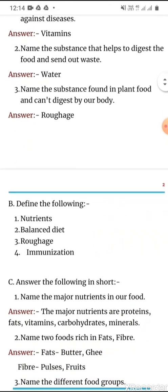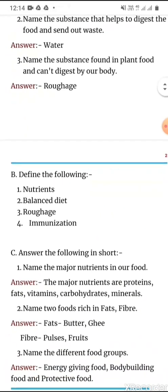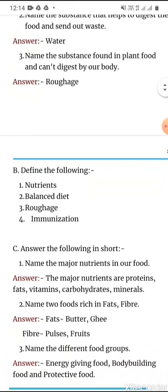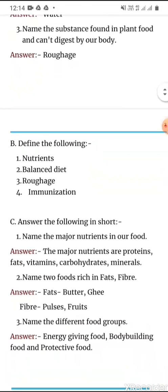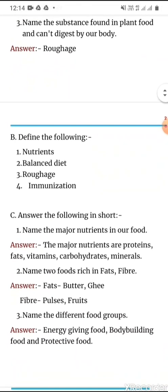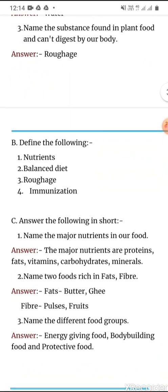Second question, name two food rich in fats and fiber. Fats: butter, ghee, these are rich in fats. Pulses, fruits, these are rich in fibers.